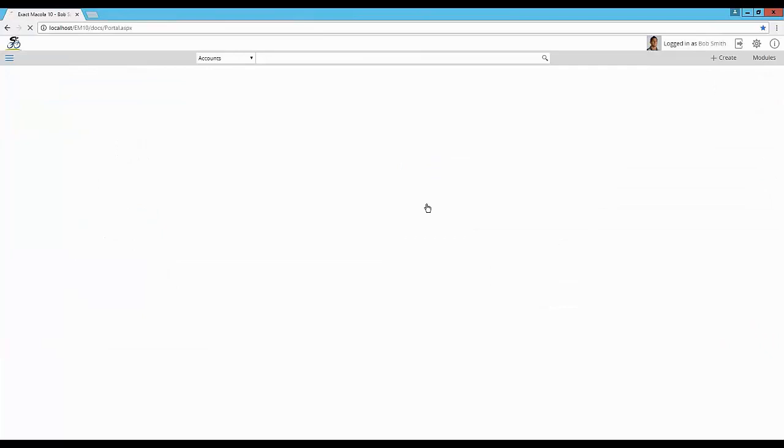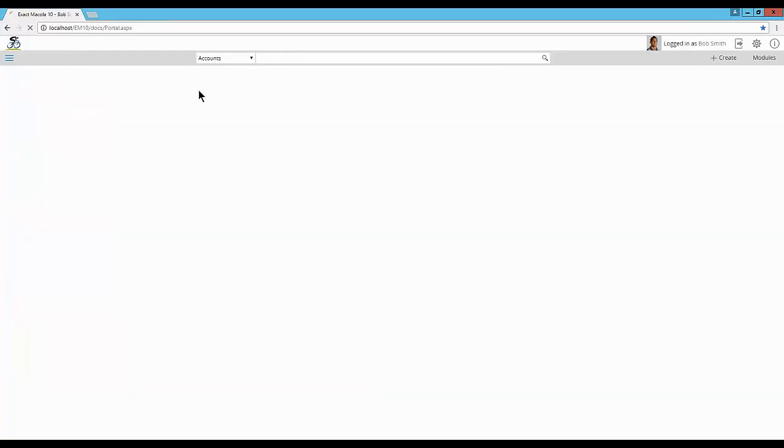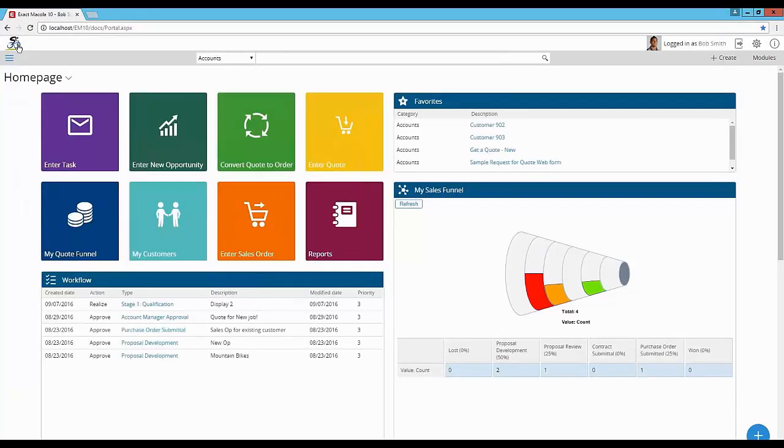So now we go back to our workflow, open the task up, and Bob can say, hey, I communicated this to the customer, and we've got a record that it happened and that it's been communicated, and he can realize this task and be done with that. So one of the other things with the automation and the workflow is we're creating transparency where everyone and anyone can basically see what's going on at any given time.